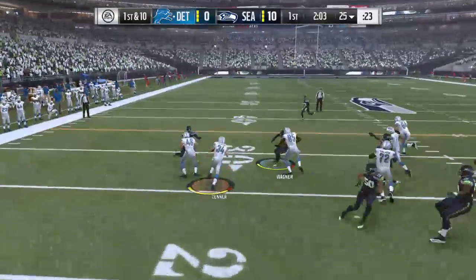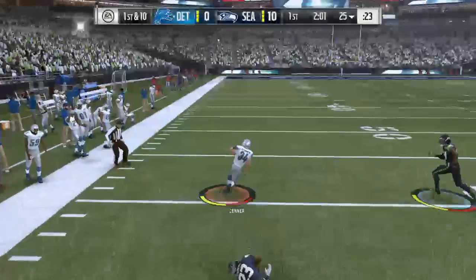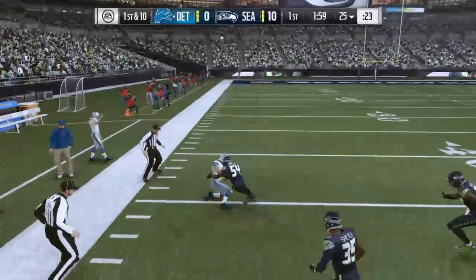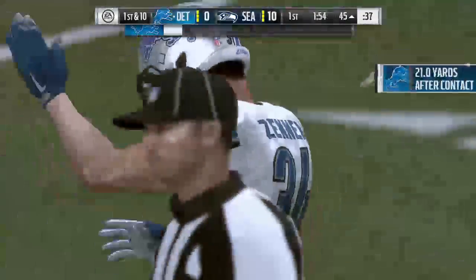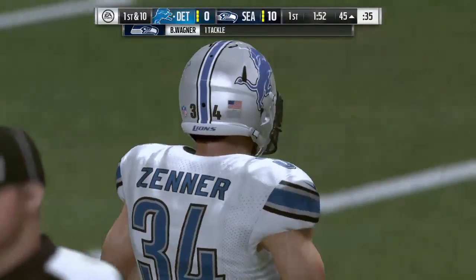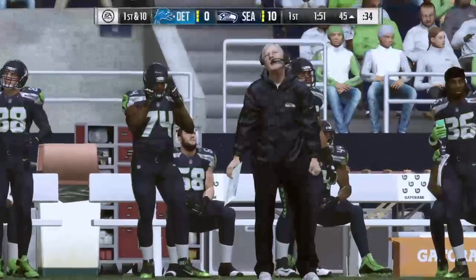They'll run. This is Xander. And he'll cut it to the left sideline. And he's brought down, but not before getting across midfield to the 45. Well, plenty of credit has to go to the guy carrying the ball. He broke the tackle and gained the yardage.